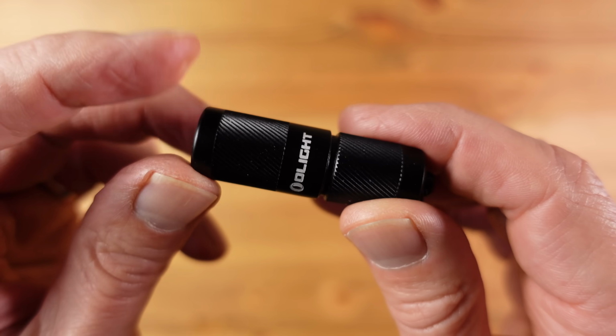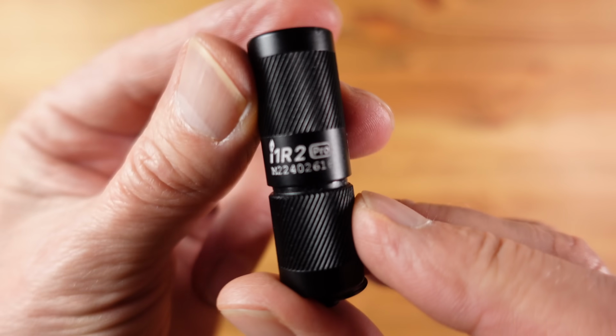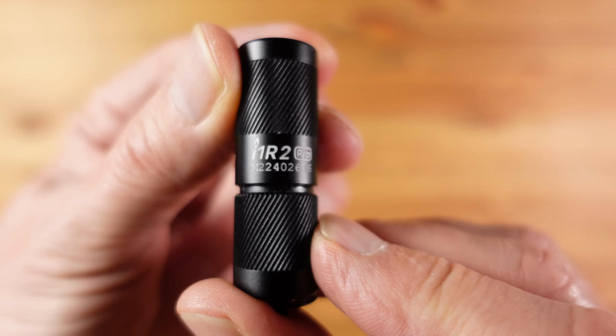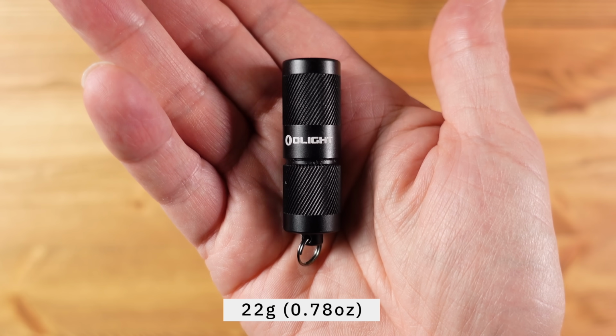When it comes to choosing a budget flashlight, there are going to be some compromises: size, features, and power, for example. But you don't have to compromise on quality or usability, as we can see here with this Olight 1R2 Pro. You have here a great quality, fully waterproof anodized aluminium keyring flashlight weighing in at just 22 grams.